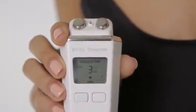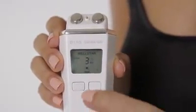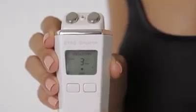Now, push the left button once for the iontophoresis program cleansing. For nutrient, press twice. You can set the intensity to the desired level using the button on the right. Select low, medium or high. Start with a low setting and increase later. When you've set everything, push and hold down the button on the right for about 2 seconds to start the program. Treat one half of your face at a time for about 1.5 minutes on each side.